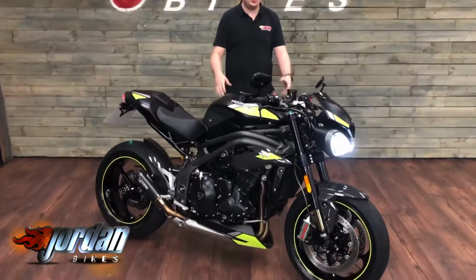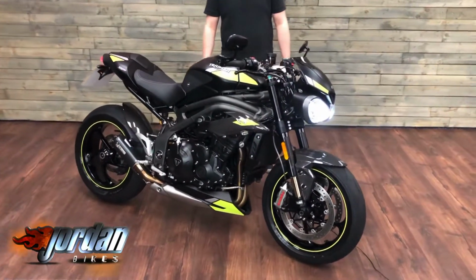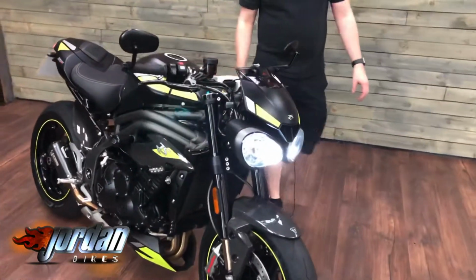We have for sale this absolutely stunning Triumph Speed Triple RS. So this is a 2020 model, 1,727 miles from new, and it's in the black and fluoro, which is one of my favourite colour combos.